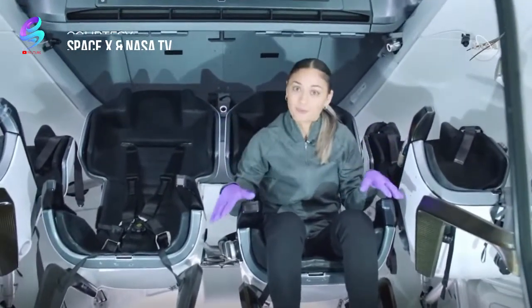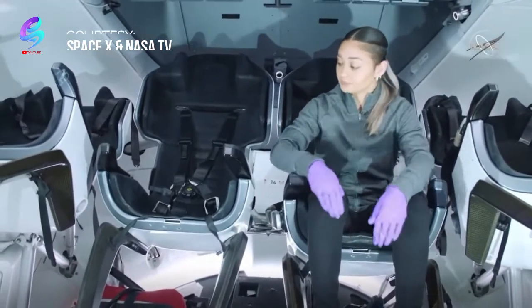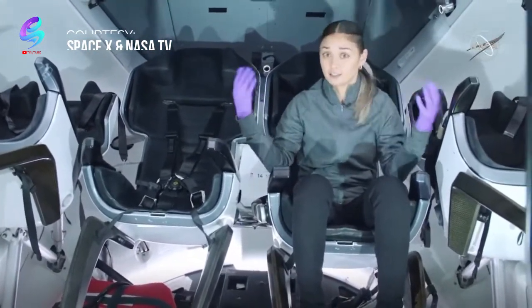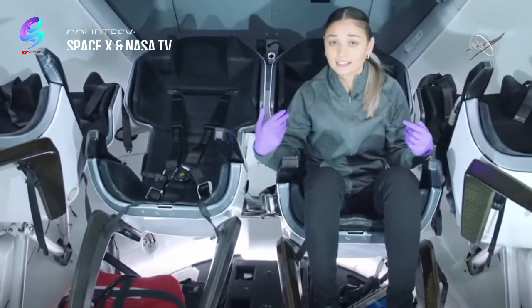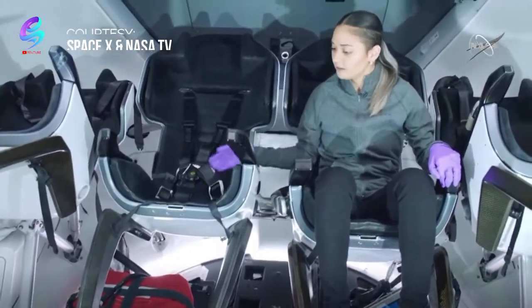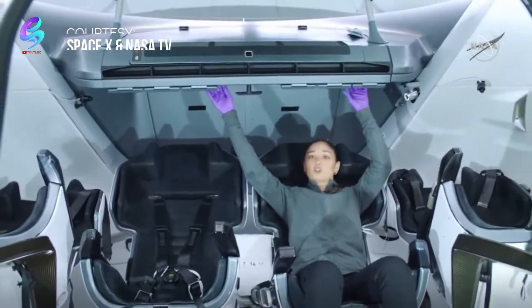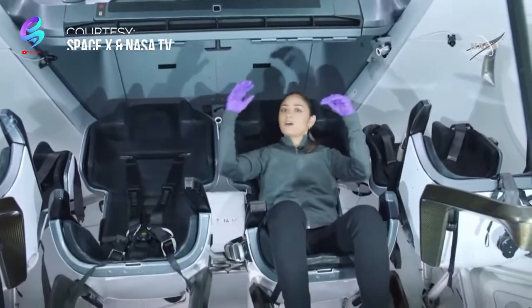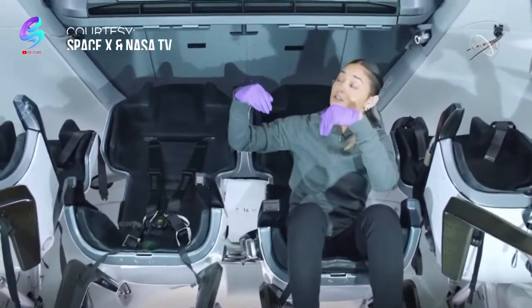This is our flight simulator, which is basically a one-to-one replica of a Crew Dragon vehicle as far as the functionality and the interior. So the astronauts can get suited up, they can practice entering and exiting the vehicle, they can climb into their seats and actually get strapped in. These seats recline back so that they can access these display panels, and then they can practice flying the vehicle, manually docking with the space station. They can open and close the hatch.